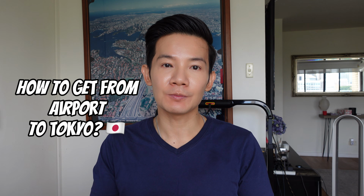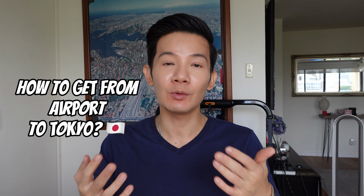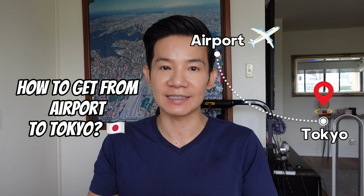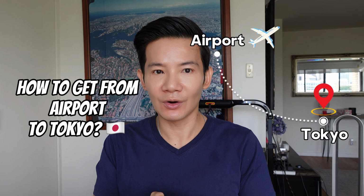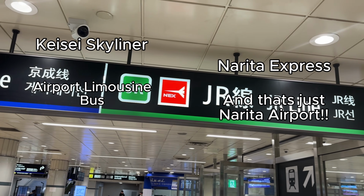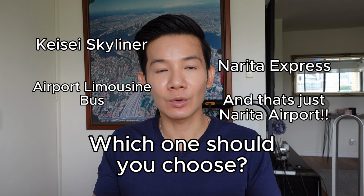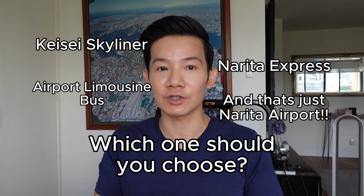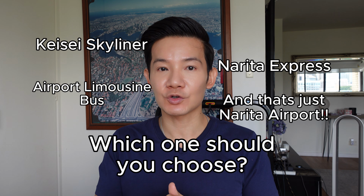If you're heading to Tokyo, Japan, one of the questions that you probably want to get answered before you land is how do you get from the airport to the city? And that's fair enough. After all, there are many options such as the Keisei Skyliner, Narita Express, the Limousine bus, etc, etc. And I'm here to help you answer that question by outlining and also comparing the pros and cons of each of these options to help you decide on the best option for you.